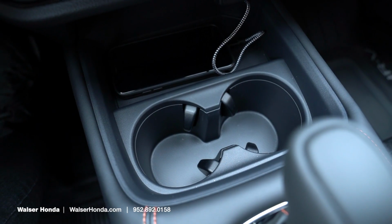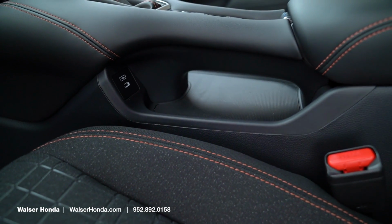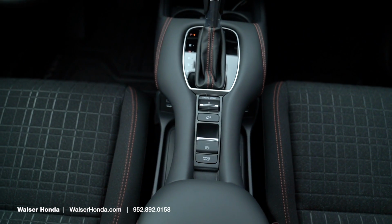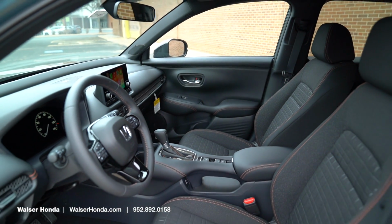Another thing I noticed, when you hop in, there's lots of storage in here. This is Honda's smallest SUV, like I said, but you've got the cup holders. There's this really cool storage cubby down here that's also got USB-Cs. So there's 2 USB-C chargers on both sides and the regular USB up front further. So there is easily ways for everyone to keep their devices charged up.